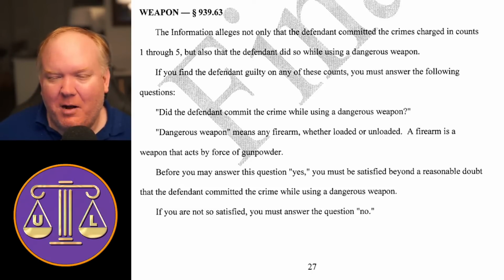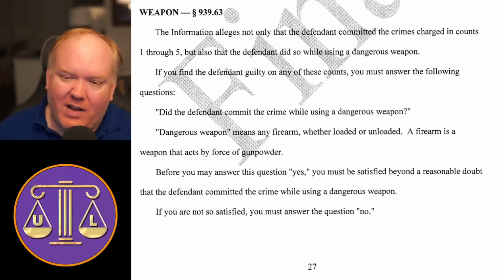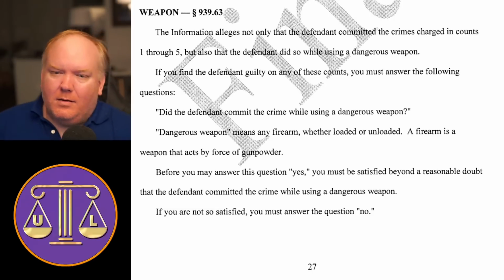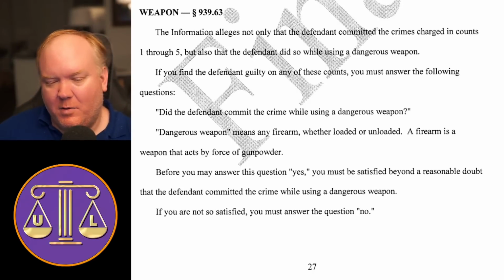Dangerous weapon means any firearm, whether loaded or unloaded. A firearm is a weapon that acts by the force of gunpowder. So if it's an air rifle, not so much. Before you ask this question, yes, you must be satisfied beyond reasonable doubt defendant committed the crime while using this dangerous weapon. If you're not so satisfied, you must answer the question no.